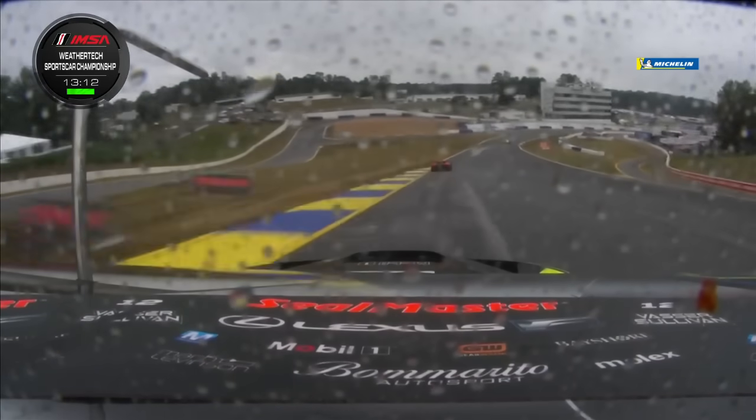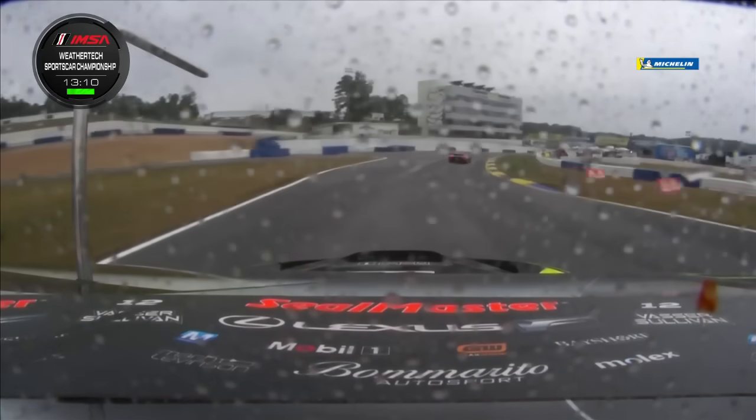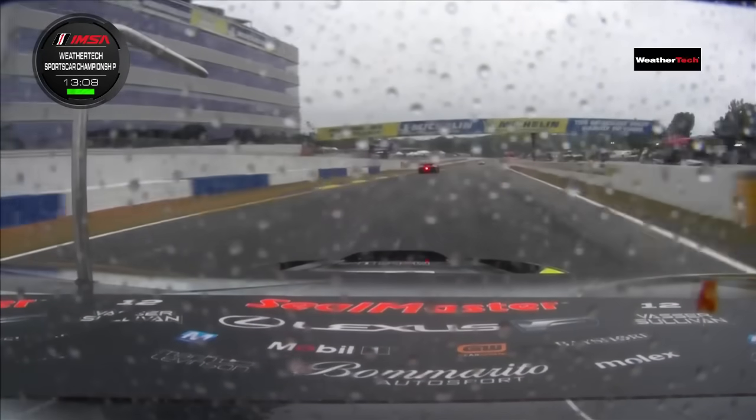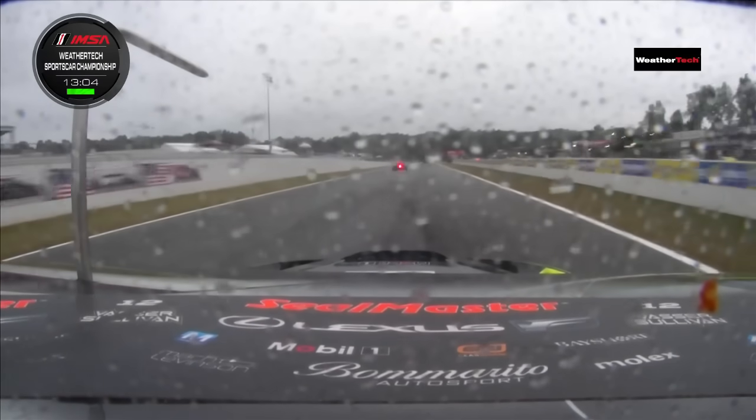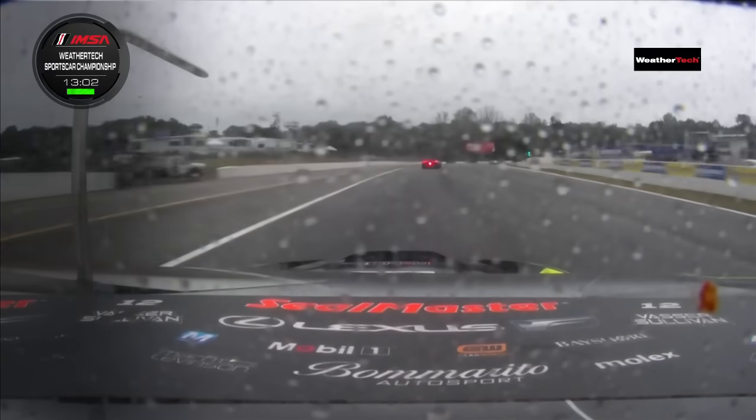I've just had another thought about the end of that pilot race, which I need to put out of my head for the moment and concentrate on what's going on here. It's still quite wet, and at parts of the circuit, it's raining quite heavily still as well.